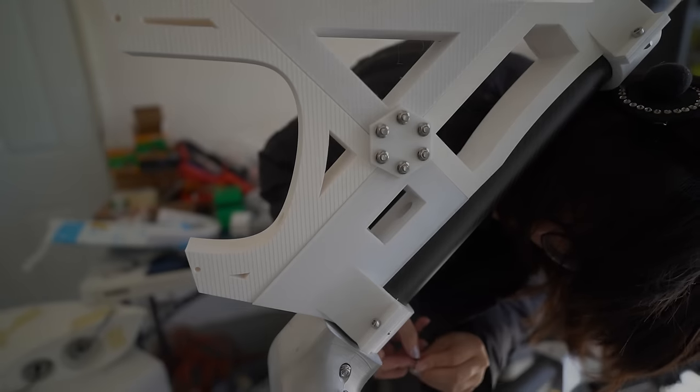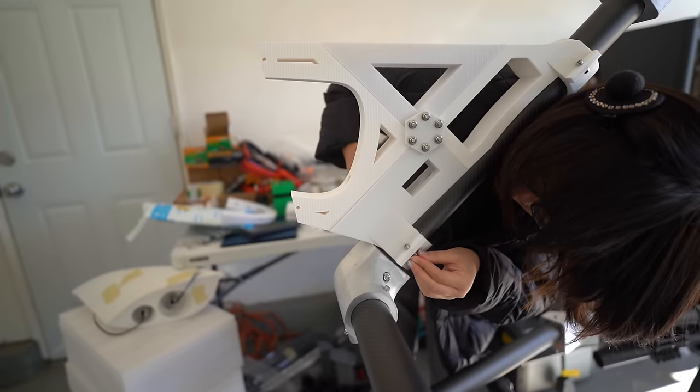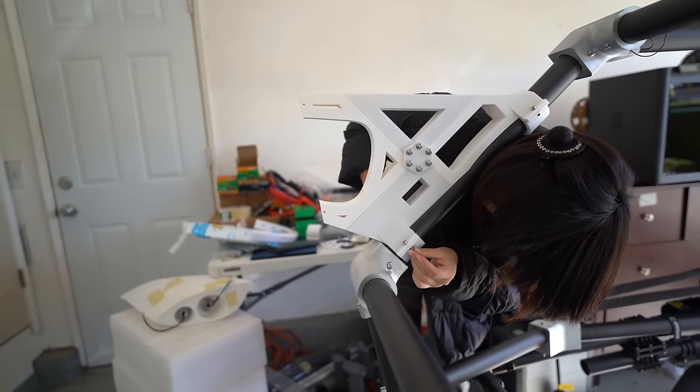You know, engineering is pretty hard, but you get to build whatever you want.